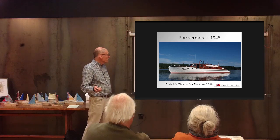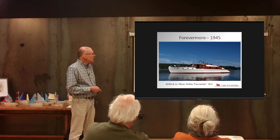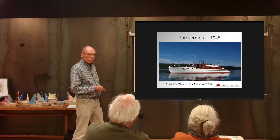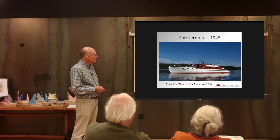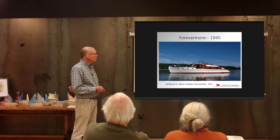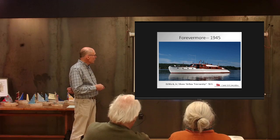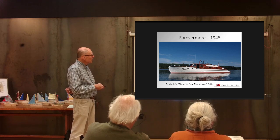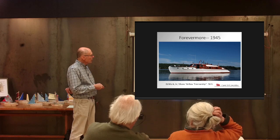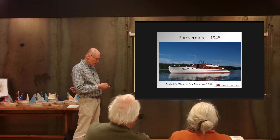But the best example that I've come up with is these Shain airflow trimmer ships that were built in the 40s. And this one is the Forevermore. She's here on Lake Union, built in 1945. And this curved bow is remarkable. But even more so is this profile that starts here at the center of the wheelhouse and just sweeps back, not just to the transom, but all the way down to the waterline. So just really extravagant.